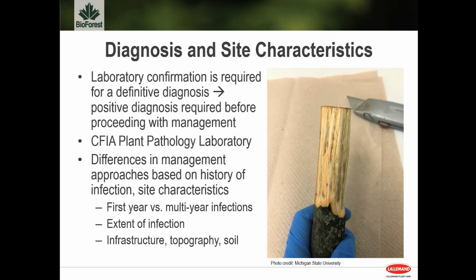The age and extent of the infestation. Is it a first-year infection? Is it a multi-year infection? How many trees are showing symptoms? As well as the site characteristics. So what's feasible given things like the infrastructure, especially in urban environments, the soil type, and the topography.